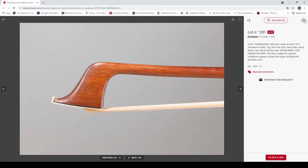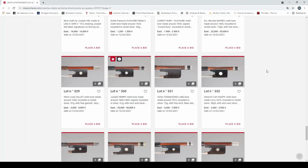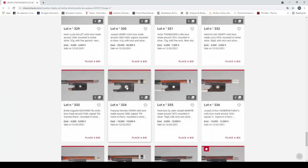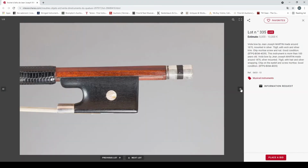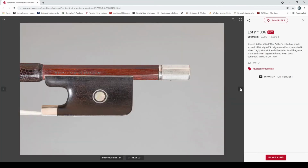Cello bow by Victor Thomasin. And a violin bow by Heinrich Karl Knopf. Violin bow by Émile Auguste Huchard. And a cello bow by Francois Nicolas Varin, 10 to 15,000 is the estimate there. And a viola bow by Jean-Joseph Martin. And a cello bow by Joseph Arthur Vigneron there.